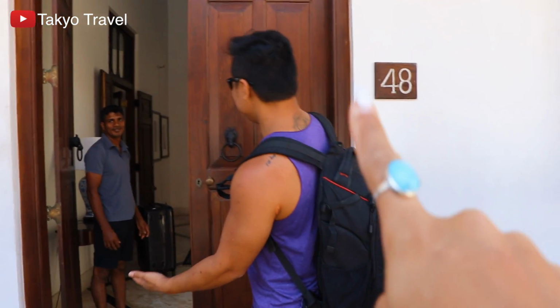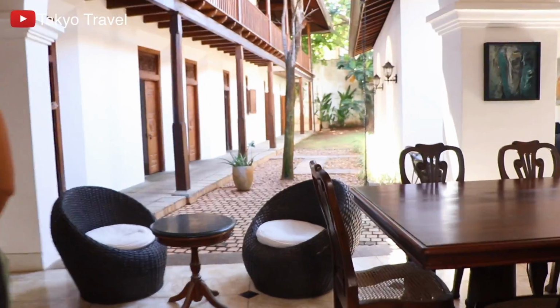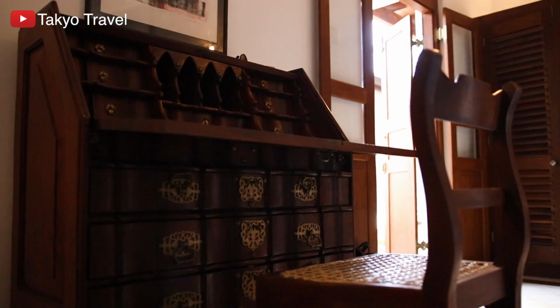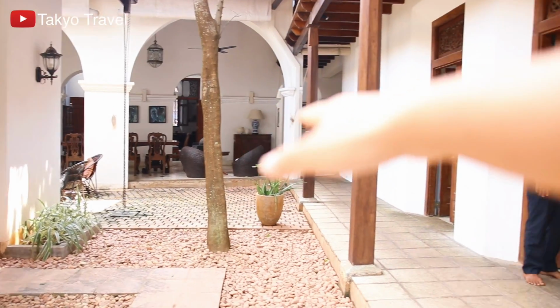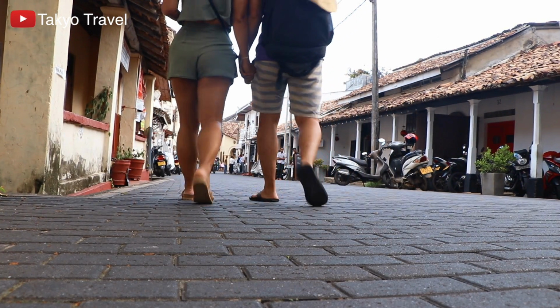Alright, so we're here. This is 48 Lighthouse. Located inside the fort, as soon as you step inside this hotel, you'll feel like being teleported back in time. The furniture are at least 3 times older than Jade and me together, and so well preserved. This hotel only has a few rooms which makes it really quiet and relaxing. During the time we were there, we were the only 2 guests and felt like we had 2 butlers for our stay. We love this hotel for being so well located and making the exploration of the fort much more convenient.